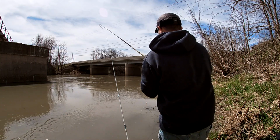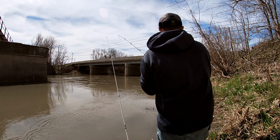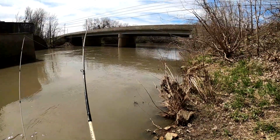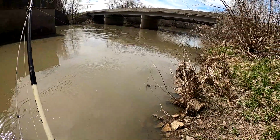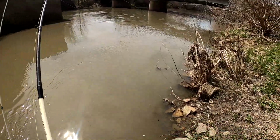Come on, big guy. I hope he doesn't run me into a snag down there. Ooh, man, he's heavy. Usually them bigger fish have no issue staying under the water in this kind of current. Yeah, that's a big one, man. Big for this river, I should say.